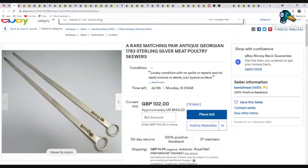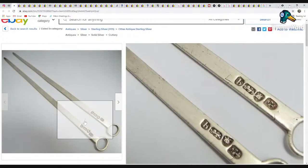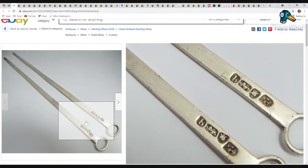Fascinating. These are particularly nice. Georgian, so the vendor says that he believes them to be 1783. Great clear hallmarks here. So we've got a lion passant. We have the London crowned leopard. There's a maker's mark, which is a little bit indistinct next to that. But we've got a date letter, which is H, and a shield-shaped cartouche with a chamfered corner.